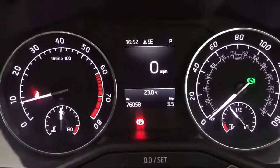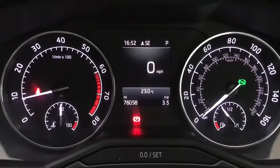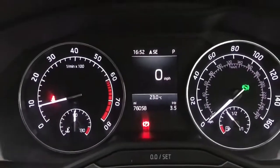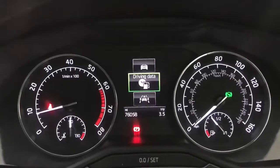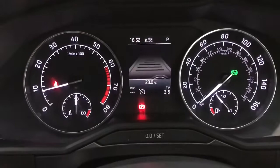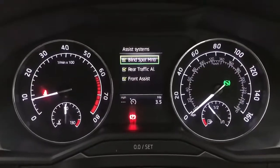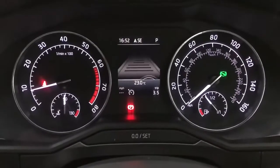Up front we have your rev counter on the left, your speedo on the right, and your digital screen in the centre showing the digital speedo. We do have also various other things you can view as well, such as your travel distance, travel time, average consumption, speed, things like that. You also have various other menus, so that's your driving data. You've also got your assist systems as well, so you've got your adaptive cruise control, and then you also have blind spot monitor, rear traffic alert, and front assist, which you can turn on and off from there as well.